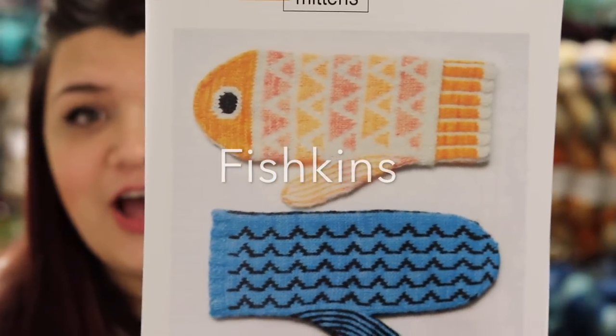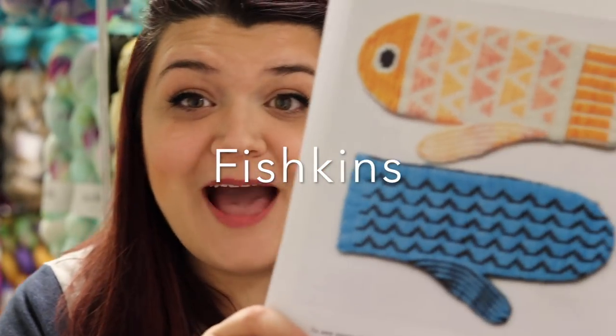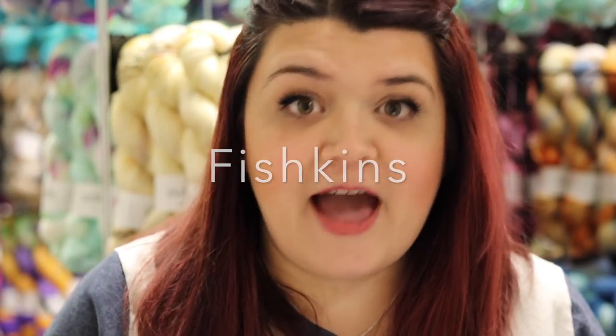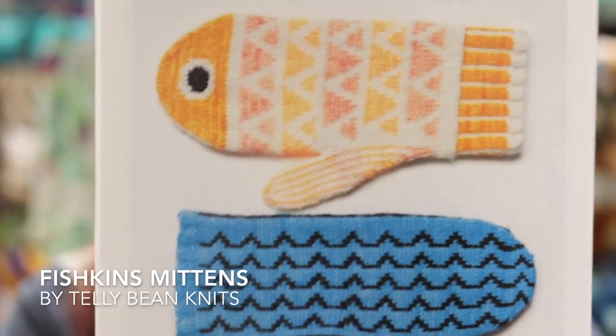These are adorable. Oh my goodness. I am so happy with how they turned out. She came to me and said, Lauren, I've got to do mittens and I have this idea. I said, yes, do it. And so her little fishy mittens, they're so cute. She says that she made two different designs so that you don't get second mitten syndrome. So that was so much fun.